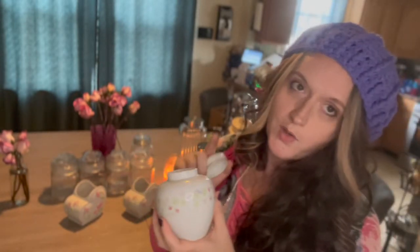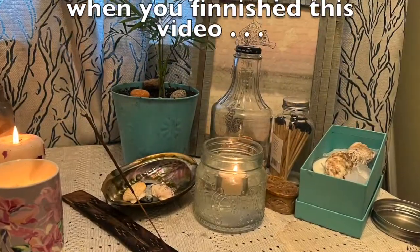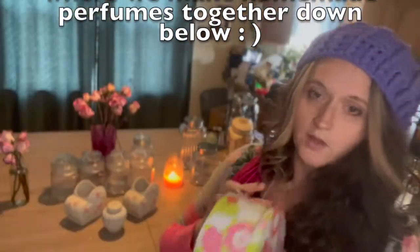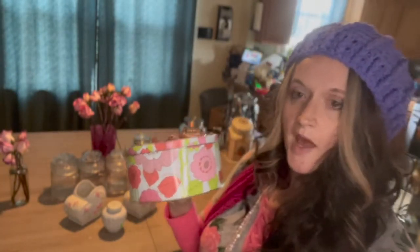This could also go to my sea altar next to my homemade perfume that I made. Always looking for storage, herbs, baked goods, altar supplies, incense, tea lights, things like that. Again, it's got that floral print for love. It can add a sense of relaxation or whimsy. It really depends on the energy that you personally associate with flowers.